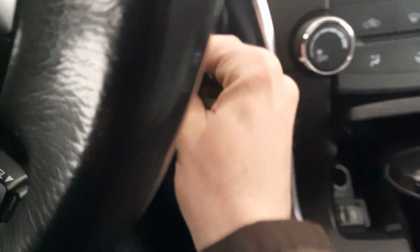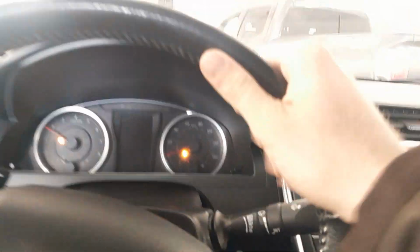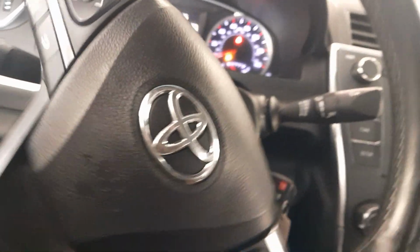To start the car, you get your key. You turn the key to start your car. Fires right up. Leather wrapped steering wheel.